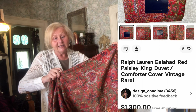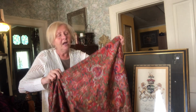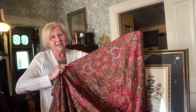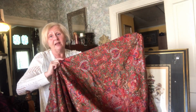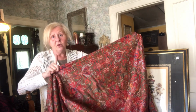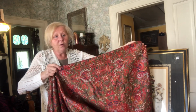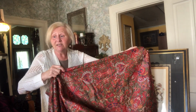Now obviously mine is not brand new, it's pre-owned. However, it is in excellent condition, and I am thinking that I'm going to put $900 on this and just see. But I spent quite a while researching this item, especially the sold items, to see what sells, and just one king flat sheet is averaging $250. So, you know, I'll put it up for $900, see what happens. I mean, I may not get that, but whatever I get, I'm going to be tickled to death with it.